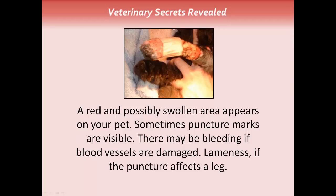The signs of an abscess include a red and possibly swollen area which appears in your pet. Sometimes puncture marks are visible. There may be bleeding if blood vessels are damaged. And there can be lameness if the puncture affects the leg. This is an abscess here on a cat's foot.